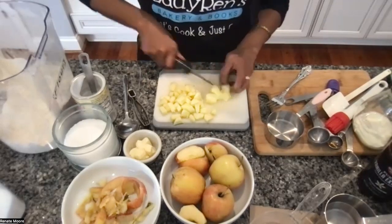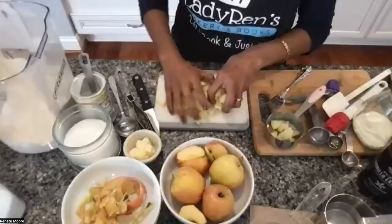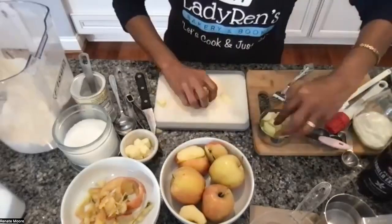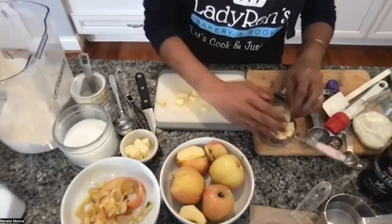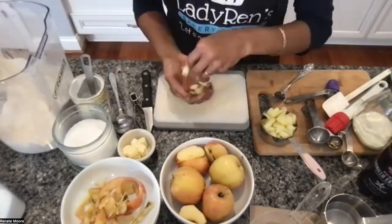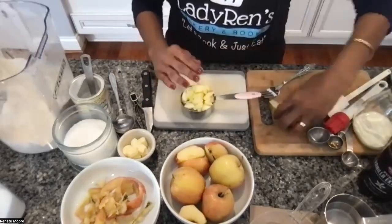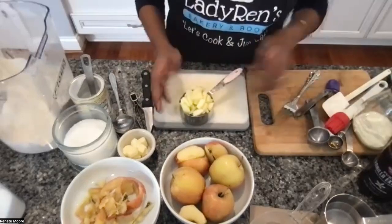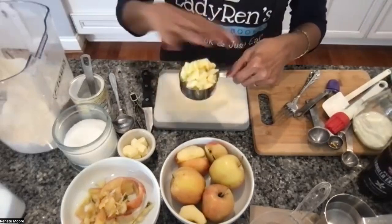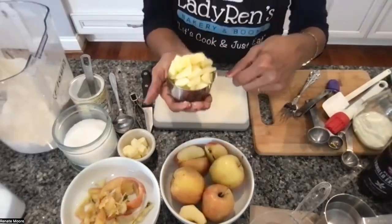So we have this, and now we will put this in here. It depends upon the size of the chopping. Now this is a very packed half a cup. Will it affect the recipe? No, it's okay because it's apples and it will shrink when we put it to cook. But you don't want to go more than this.